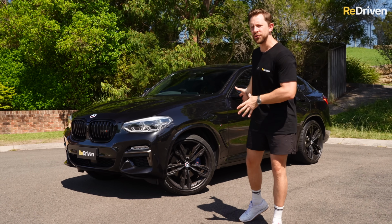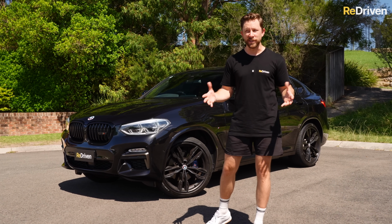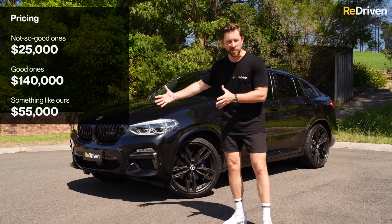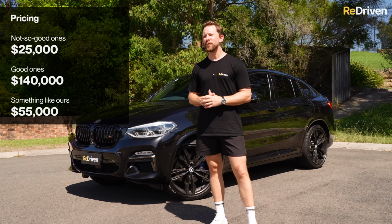But what are these going to cost you to buy? Well, at the low end of the pricing spectrum, a high kilometre base model in interesting condition is going to be about 25,000 bucks. At the other end of the spectrum, a near new mint M40i, about 140 grand.